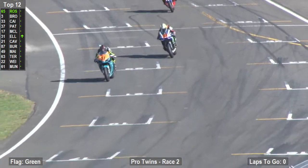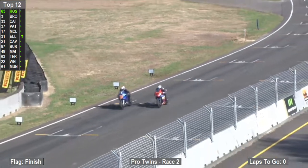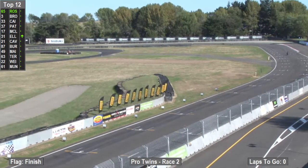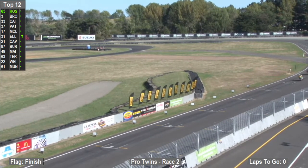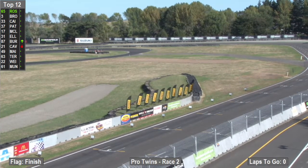That's exciting stuff. Championship-wise, Michael Patchett will finish in 4th ahead of Andrew McLaughlin with Sarah Elliott there. And Chris Burt's going to head just in front of SJ Cavell. SJ ran 4th place during some part of that moto and then ends up back in 8th place, so he won't be too happy with that. But that is brilliant racing, Pro Twins, and we really love this.